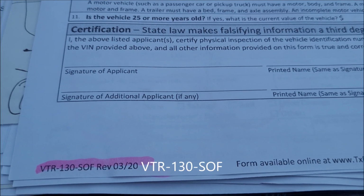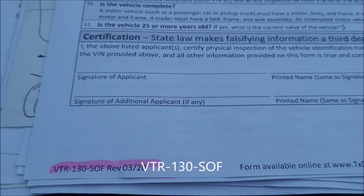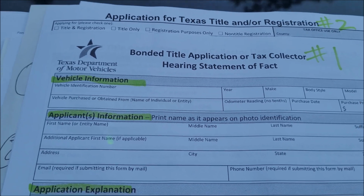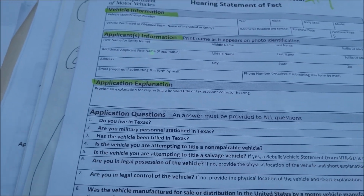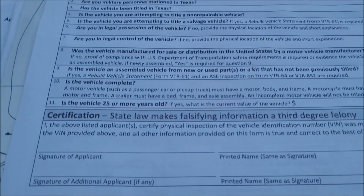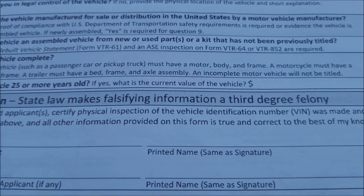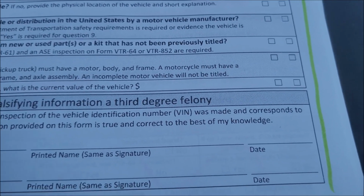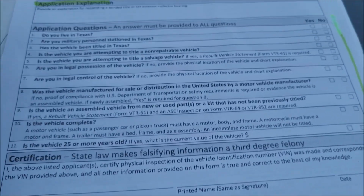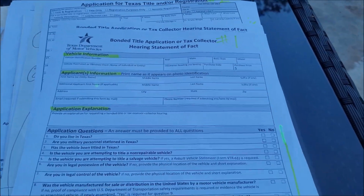Alright, this is one of the forms. VTR 130 SOF Statement of Fact. That's the bonded title application tax collector. So you fill all of this out the best you can. Fill all of this stuff out, the yes and no questions. Is your vehicle 25 years or older? If yes, what's the current value? So I had the current value right there, 450 bucks, and I signed it off. This is the one that costs $15. Once it's approved, they charge you $15. No big deal.